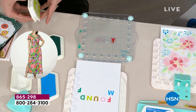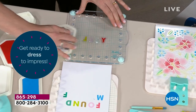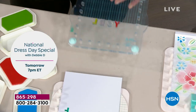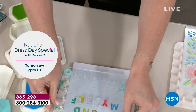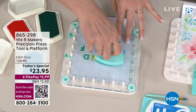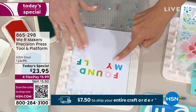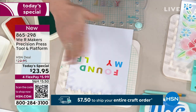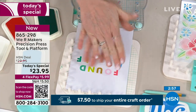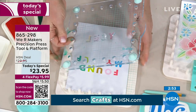So the other thing I love about this stamping tool is that you're stamping straight down. There are other stamping tools on the market that use a hinge. And that means when you're stamping, you risk warping your stamp, your image, because it's a hinge. Look at that. You see that? So think about it. If you're stamping this way, your stamp is kind of warping as it goes down. So you want to stamp straight down. And that's the fantastic thing about this particular bundle.